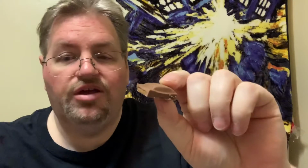I don't know if you're gonna be able to see that. It's got a little section, a little raised part, and it's got that caramel in it, and it's gonna be that nice, soft, kind of gooey caramel in there. And I'm gonna give it a try for you guys out there and let you know how it tastes. So here we go.